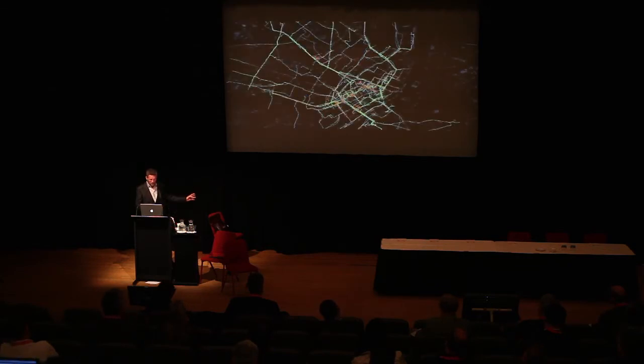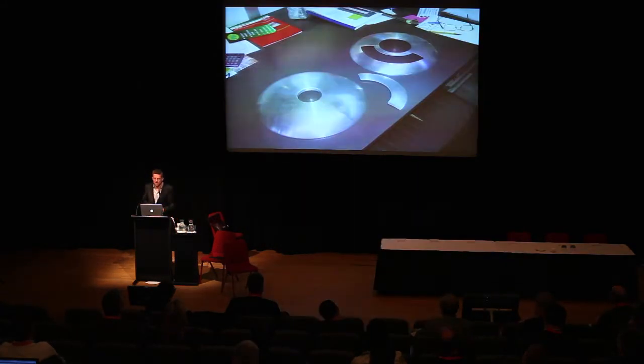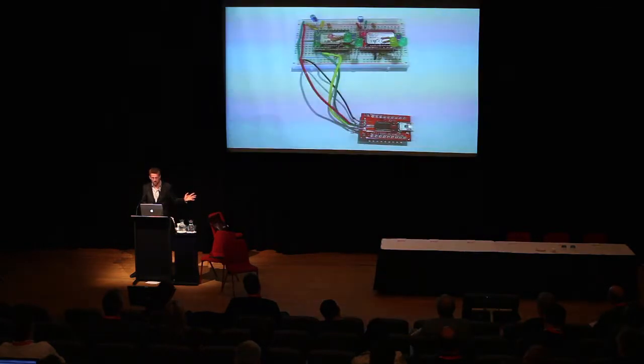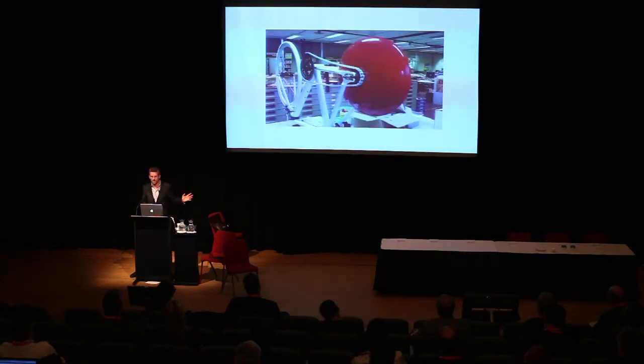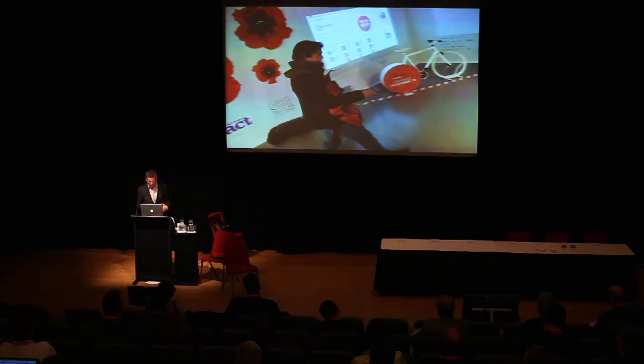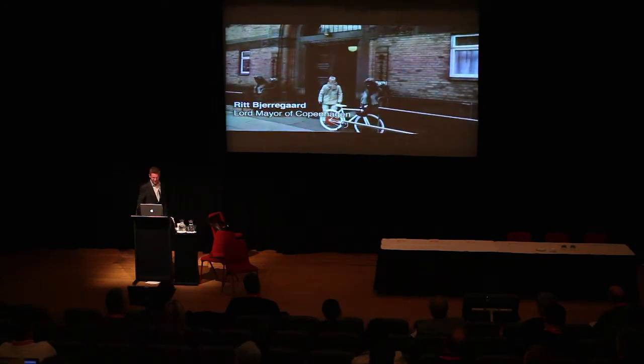But anyway, having done this, we then had to build the prototypes to present at the World Summit in Copenhagen. Here you can see different prototypes, all the different parts coming together, being programmed, the microprocessors inside the wheel, mounting them, shipping them, sending them to Copenhagen, and then presenting them. Here you can see the mayor of Copenhagen and the mayor of Toronto trying them out for the first time.